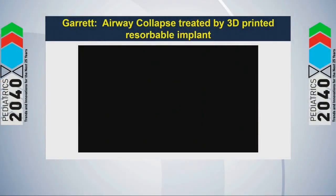But just to wrap up, I'd like to show you a video, which is actually the model I showed you at the beginning with the two splints and the use of 3D printing to treat a pediatric condition. So if we can go ahead and run the video.